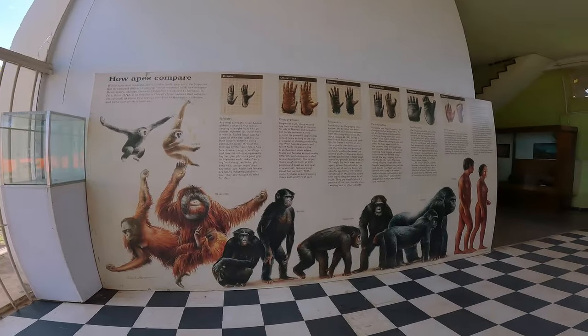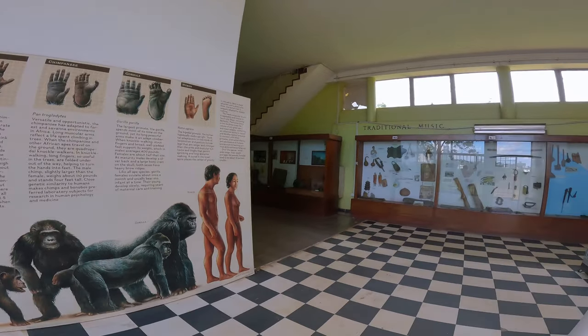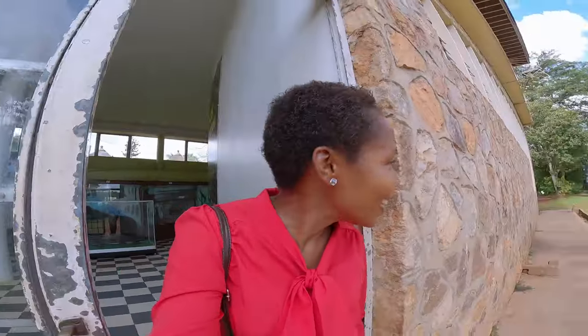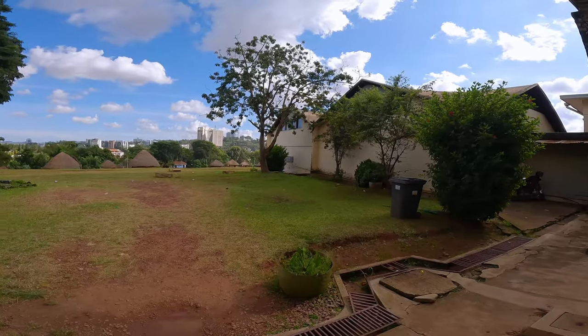Yeah. There is Evolution of Man. That's a section of the museum. I think people just need to know that man was created by God. We did not evolve from anything. This is the outside. Beautiful views.